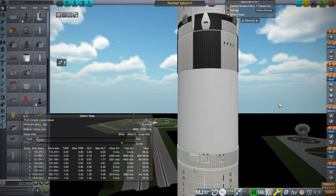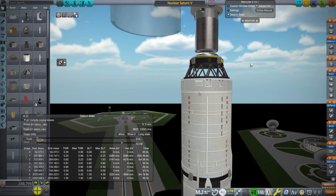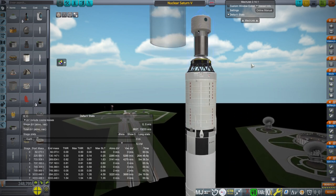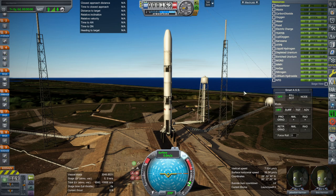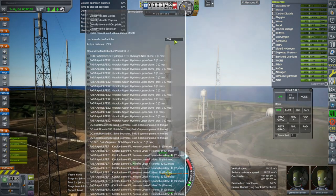And so with that, the question is whether we can get a heavier payload over to the moon. With the upgraded engines, I'll try for 82 tons to the moon, and we will see if that works. Okay, now also with solar panels, here we go. SAS on, throttle is up, ignition. And launch.